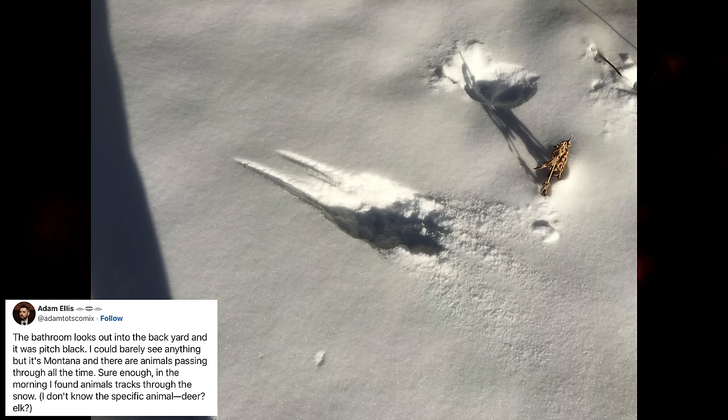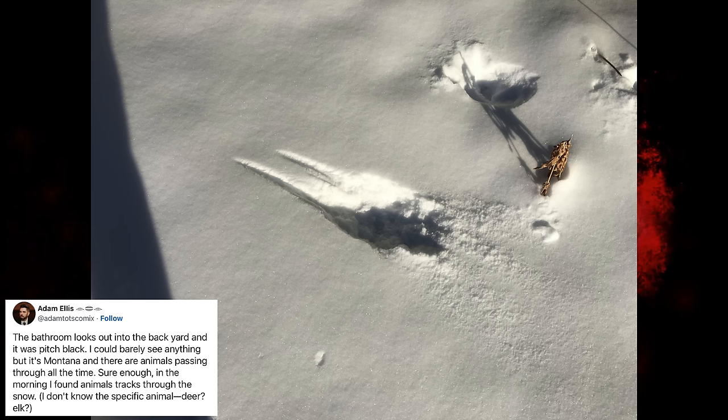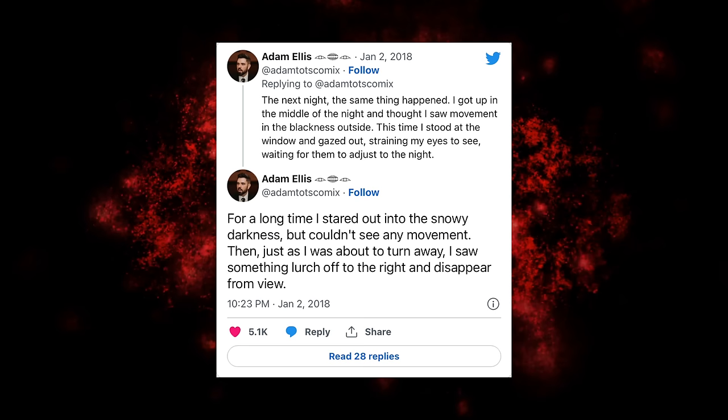The bathroom looks out to the backyard and it was pitch black. I could barely see anything, but it's Montana and there are animals passing through all the time. Sure enough, in the morning, I found animal tracks through the snow. I don't know the specific animal. The next night, the same thing happened.